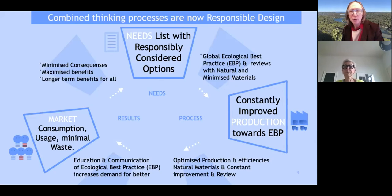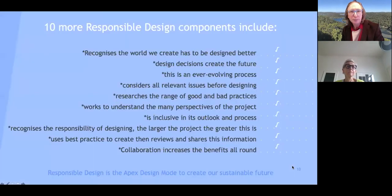Scientists say we have only 10 years to avoid the worst tipping points. So we should all be working together as a collective. Everyone needs to be involved in creating and applying solutions. All the design modes are good in parts. This discussion shows how we can make them all work together to meet this time frame.